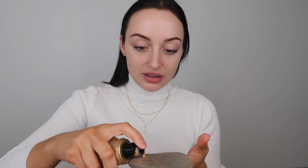So for foundation today, I'm gonna be using the Too Faced Born This Way foundation. I don't know why this one always reminds me of the winter, and I just love using this one in the winter. So that is what today's foundation is, just applying this all over my face. And I have the shade Warm Beige.